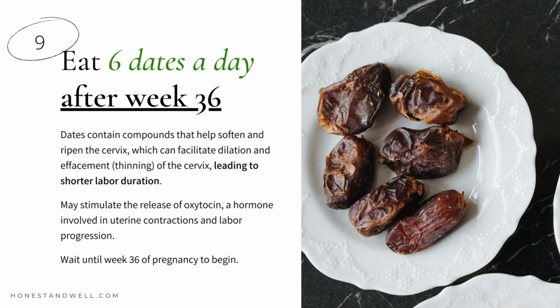There was a study done from 2007 to 2008 in which there were 2 groups of women. One group ate 6 dates a day for the last 4 weeks of the pregnancy, and the other group did not. The women in the group that did eat the dates, on average, had significantly higher cervical dilation upon admission to the hospital than those who didn't. Spontaneous labor happened to 96% of the women who ate the dates, as opposed to only 79% of the women who did not eat the dates. And the use of Pitocin was much lower in the group of women who ate the dates.